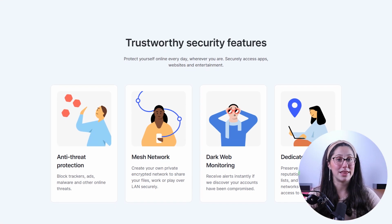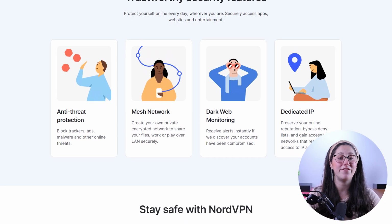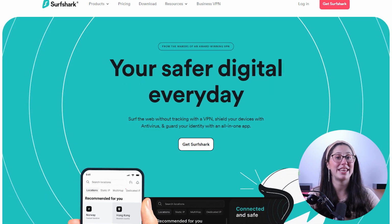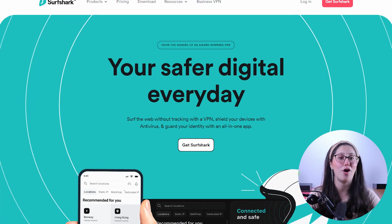Okay, so there are a couple of things you need to look out for when choosing a VPN if you value your privacy. And these are going to be the privacy policies and the features the VPN offers. When it comes to privacy policies, most VPNs claim that they value your privacy and prioritize your online security, but only a few of them can actually back it up.